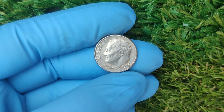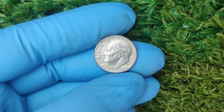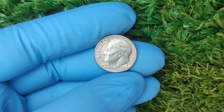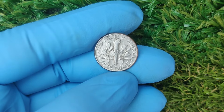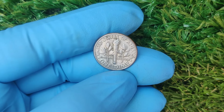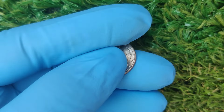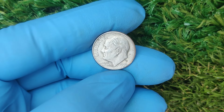If you think you have a potential treasure, consider reaching out to a professional coin appraiser. To wrap up, the 1996 D 1-cent dime coin showcases the fascinating world of numismatics and the incredible values that can arise from a simple minting error. Who would have thought that a coin so ordinary could hold such extraordinary value?